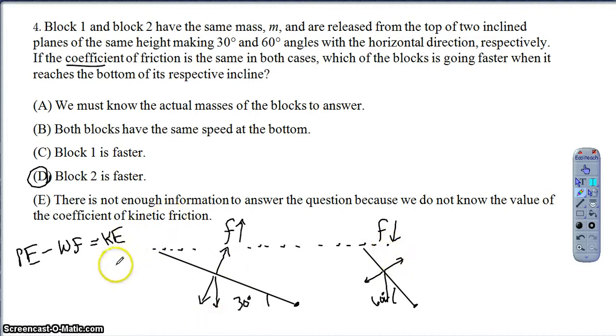The other thing that works against us is that when we calculate the work done by friction, we need both the force and the distance, right? Well, the lower grade the slope, the longer the distance it's going to have to travel. So this one goes a much longer distance, right, than this one, which just goes at the 60-degree angle. So it's really twofold here. I have a higher force of friction, and it's acting over a larger distance, so the work done by friction in the 30-degree ramp is going to be way higher than the work done by friction in the 60-degree ramp.